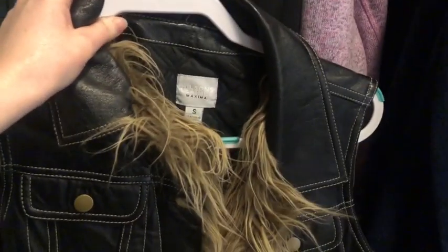This is a cool piece. This is Wilson's leather. I got this at the thrift store about 10 years ago. I've had this since I was 18, and it's super cool. I remember wearing it to community college, my first year. I might try to sell this because even though it's a vest, it is very unique, so I think it will sell. And to be honest, I didn't wear this all fall or winter, so I think this is going in my resale pile.